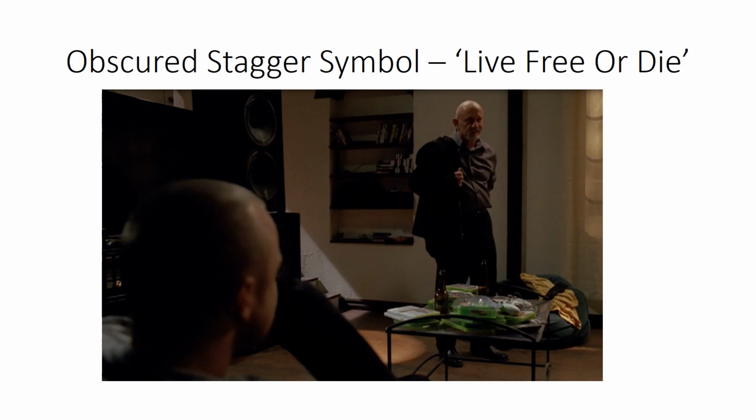In the episode Live Free or Die from Breaking Bad, in Jesse's living room, the bottom few steps of his stairway represent a stagger symbol, but there's no particular need for a warning sign at this point. So they endeavor to block the view of the symbol with the use of Jesse's arm.